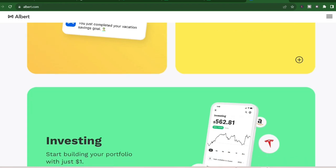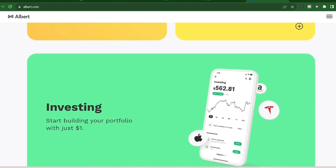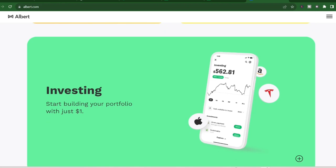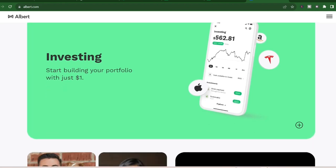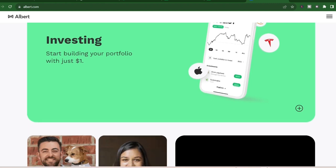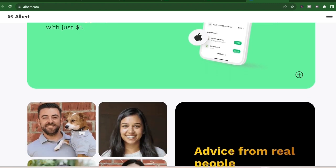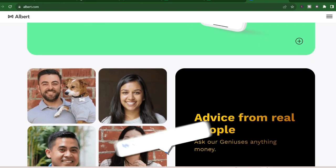The system scans transaction history to determine eligibility, focusing on income stability rather than credit scores. Approval takes minutes, with funds deposited as fast as 2 to 3 hours. Unlike traditional payday loans, Albert doesn't charge interest. Instead, users tip what they can afford, making it a flexible option.